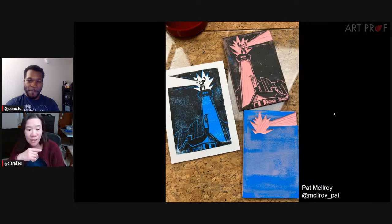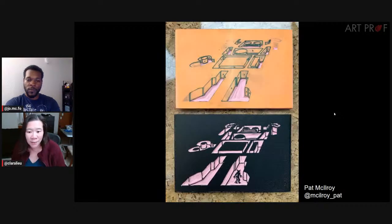So here you can all see a little bit better what the process is. There's actually two rubber blocks. They're inked up separately depending on the color, and then you register them to line up on the page. I mean, this is hard. Can you believe the line work in the upper block? Yeah, that's insane.